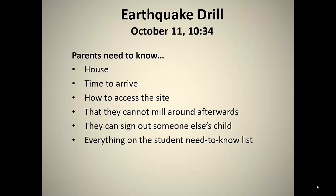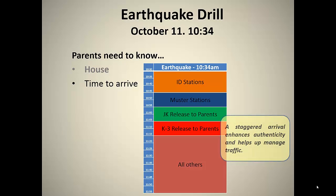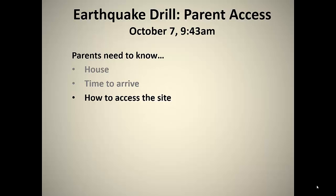Parents also need to know some key information. Parents need to know what house their students are in. Anyone in a green shirt should be able to find out what house a student is in. Parents need to know what time they are supposed to arrive. The younger students we are asking to be released earlier than the older students, and siblings should be released at the time of the youngest sibling.